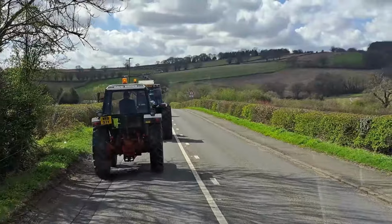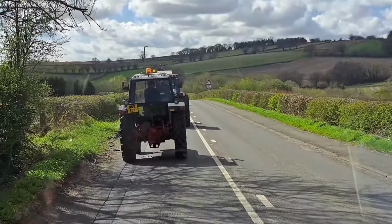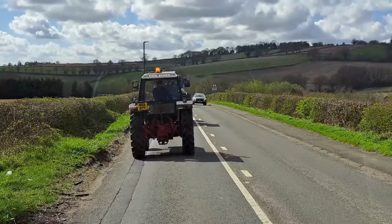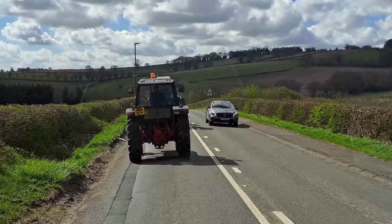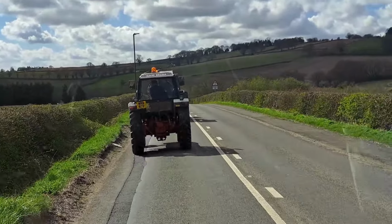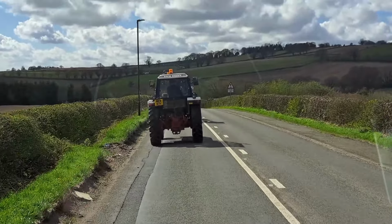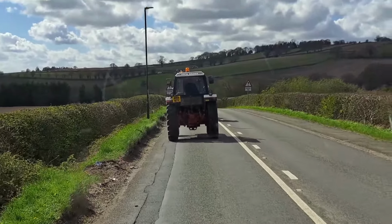Tractors, and there's the same amount again behind me. This is what it's all about. Everybody's pipping the horns, putting a smile on everybody's face. The Troway 2024 Charity Tractor Run.